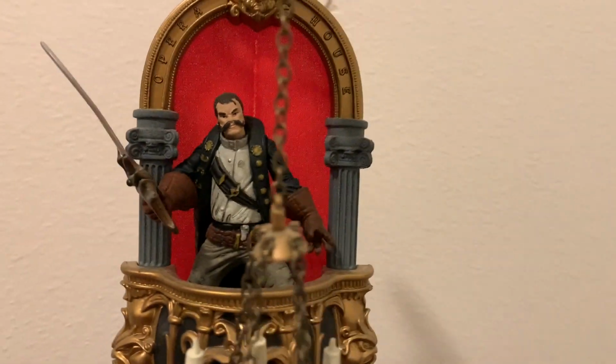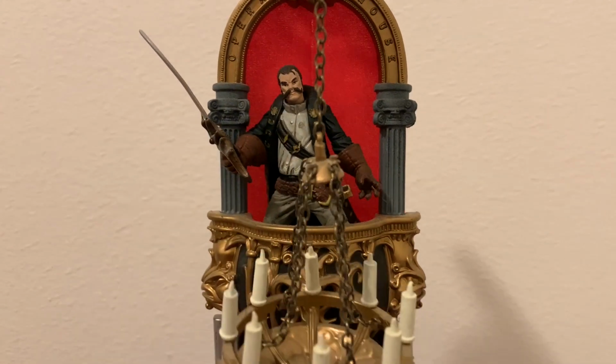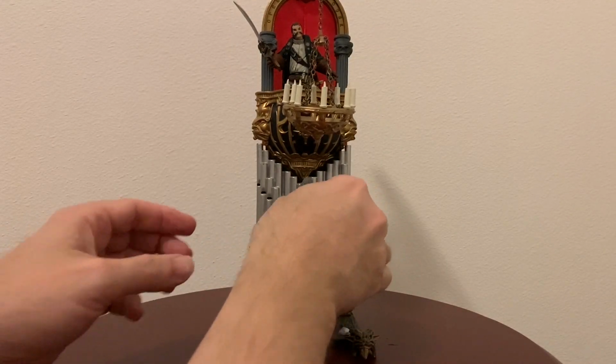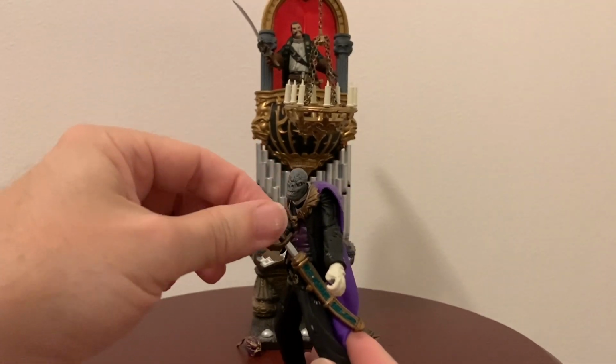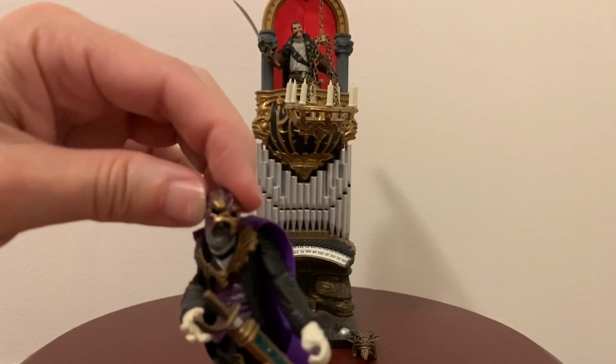I guess that's him. So let's take a look at a few other little details here that you can play with in this set. Now, the Phantom, he does have a sword that comes out that he can hold and have sword fights with Raoul, if that is his real name. He's Raoul now. Whether that's his name or not, he's Raoul.